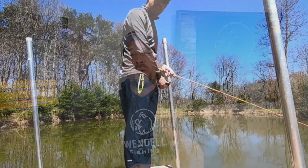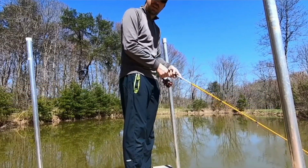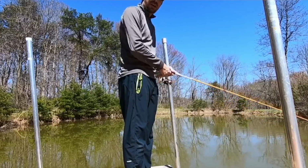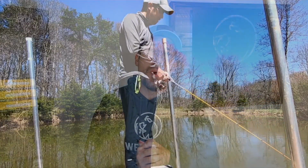Tip number 1, twitch your lure. Most of the time, you're looking for a reaction bite. So a twitch or a couple twitches will do the trick. This is especially true when I fish my wacky worm style. A couple twitches and usually the fish will smash it on the pause.